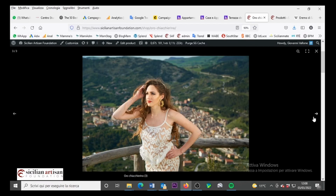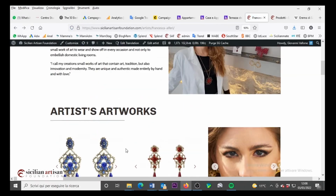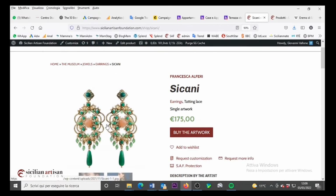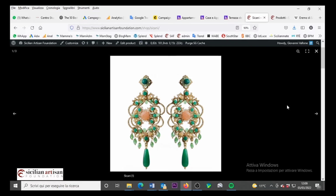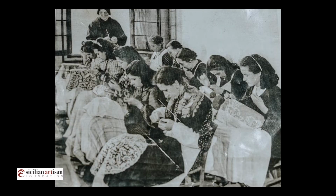The pizzo chiacchierino is considered the most valuable among embroideries of aristocratic origin. The lace tatting took place in the living rooms where the ladies chatted while working. The term chiacchierino means chat in Italian.